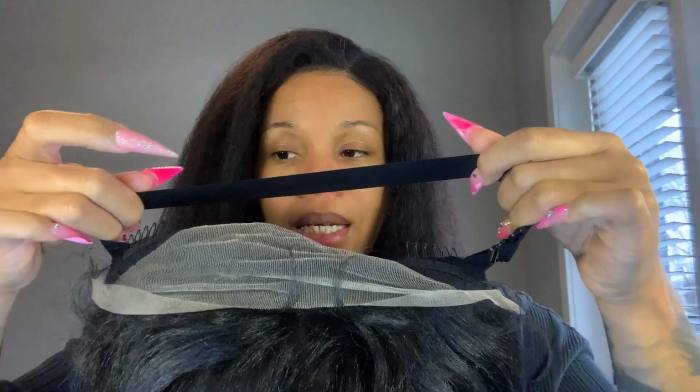Now, this is the first wet lace wig that I have received with a band. To humor y'all, I am going to try this on with the band, but rest assured that it's going to be cut out. Let me just try it on.